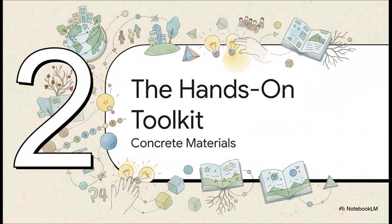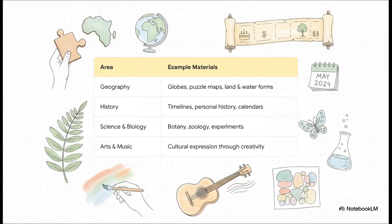Okay, so that all sounds pretty incredible in theory, right? But how does it actually work in a real classroom? Well, the magic is in making these huge, abstract ideas totally tangible, something a child can actually touch and feel. It's about bringing the world to the child. Just look at some of these materials. Instead of staring at a flat map in a book, a child is physically holding the continents with a puzzle map. They're feeling the shapes, seeing how they fit together. And instead of memorizing boring dates, they're creating timelines of their own lives, which makes the whole idea of history personal and real. These tools completely change learning from something passive into an active, hands-on adventure.